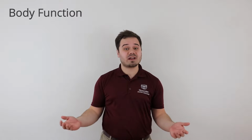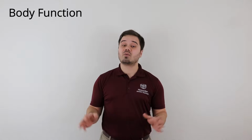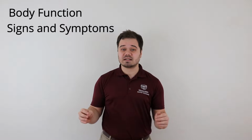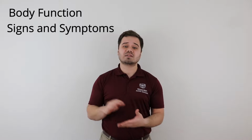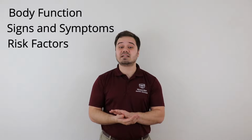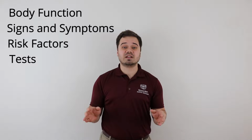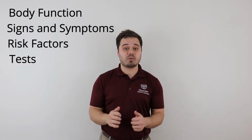So I know we said we were talking about how to prevent type 2 diabetes, but first there's some other important things that we need to cover, such as how does our body regularly function, and then how does our body function when we develop type 2 diabetes. We're also going to look at some of the signs and symptoms of diabetes, as well as some of the things that might put you at risk. Finally, we're going to look at different tests that are available to make sure that we can prevent diabetes or know that it's coming well before it happens.